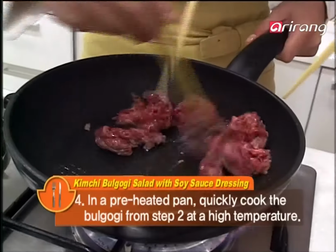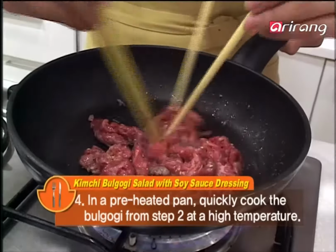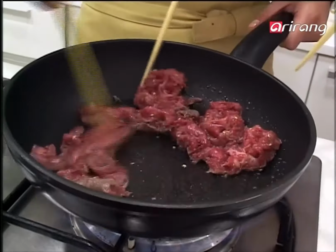Smells pretty good already. Because of the bulgogi seasoning. Oh, that smells so good. Can I just taste it before we even serve it? Just a little taste before. I think so. Please, come on, just one little taste. What do I get to see then?